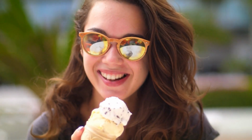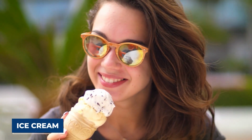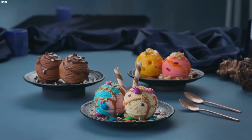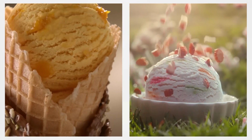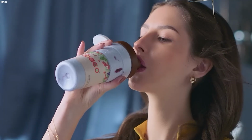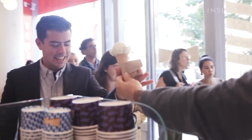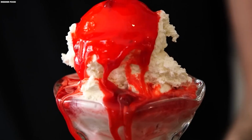Starting off with every woman's favorite comfort food, ice cream. It is something we all love, right? It can be soft or hard, served in a cone or a cup, and even blended into a delicious milkshake. But what if we told you that some store-bought ice creams have some questionable ingredients?